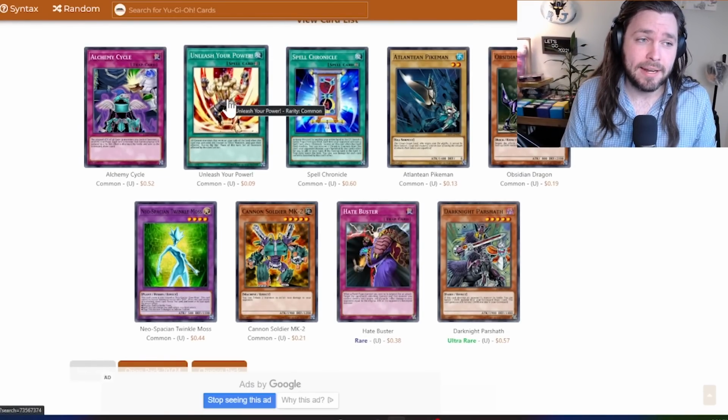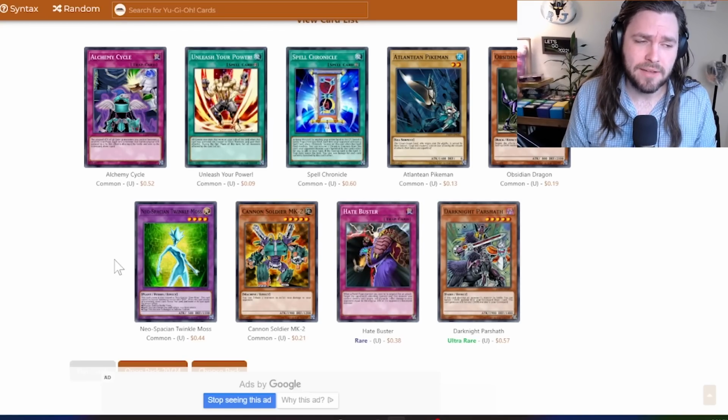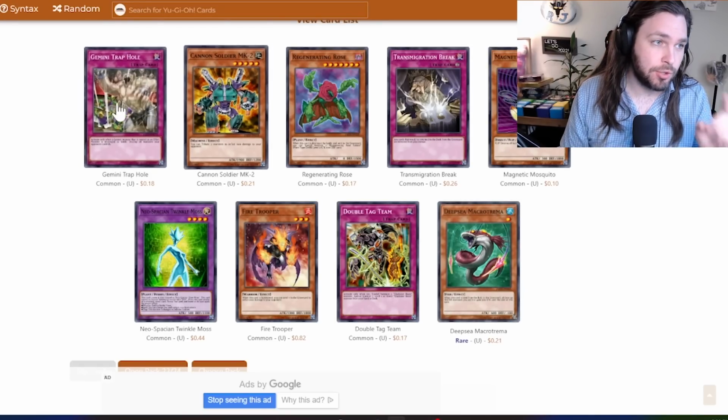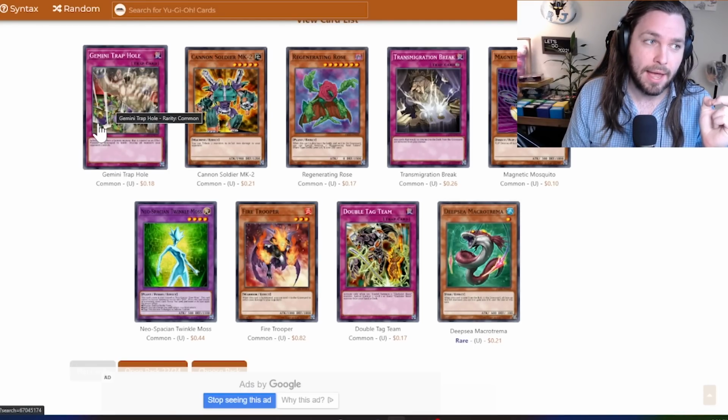Unleash Your Power, again, is a very good card because of its combination effect with Future Samurai. If I can get another Future Samurai, I am 100% running this card. Another Fire Trooper, another Cannon Soldier Mark II. There's a Gemini Trap Hole. This is another reason why we're going to want to run Unleash Your Power, because this is another really good card that combos with that.